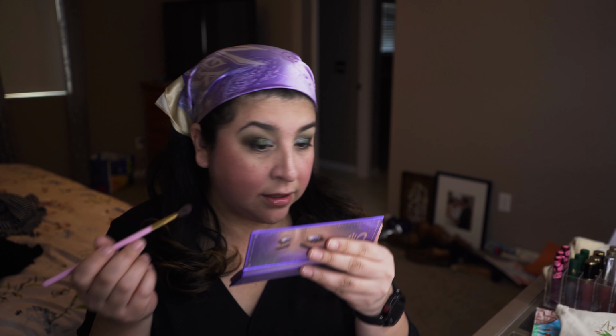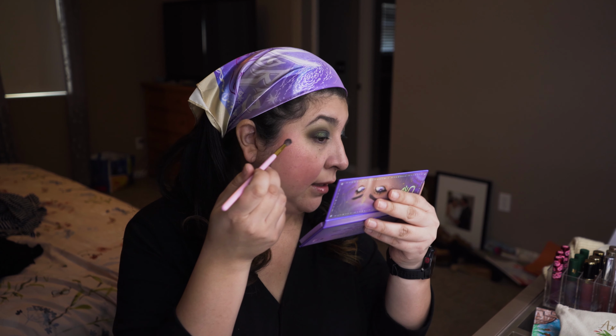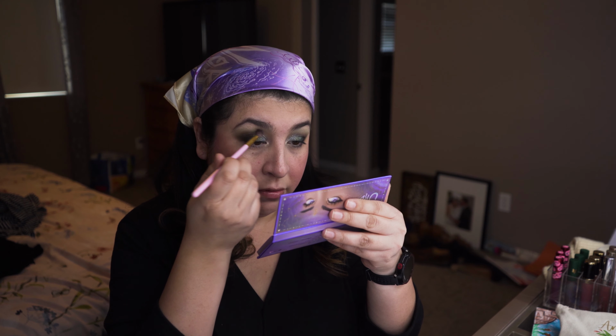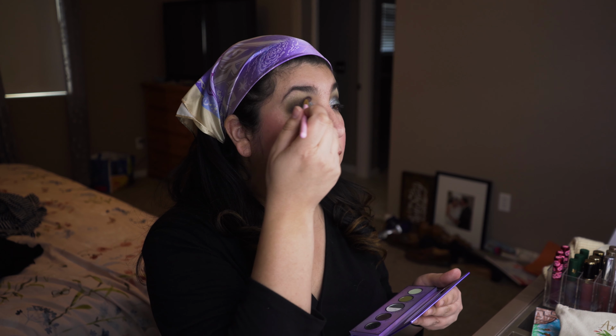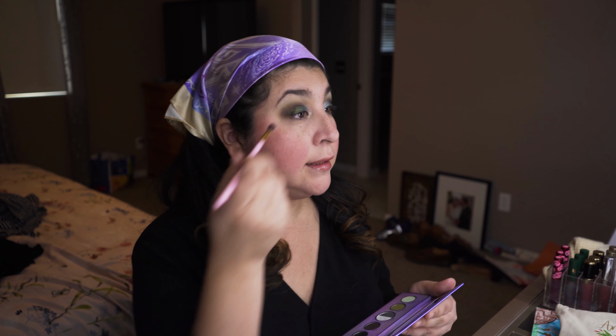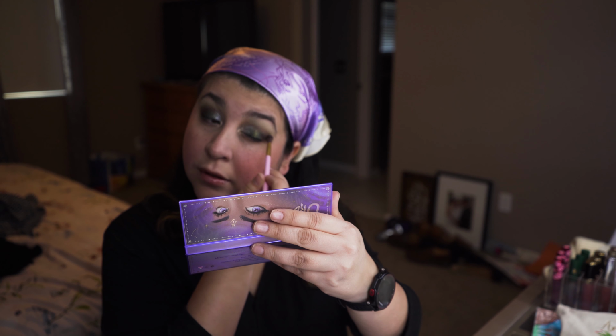I'm just going to take a little bit of that dark chocolate brown shade called Past and just kind of go in there again, because sometimes just to make sure that there's no harsh line between the shimmer and the matte, so that it kind of has this fading effect into the shimmer.